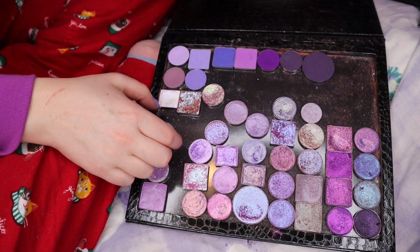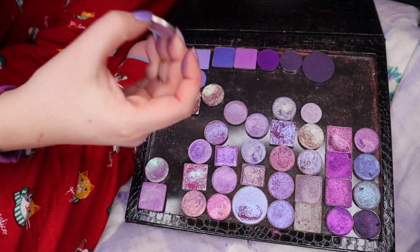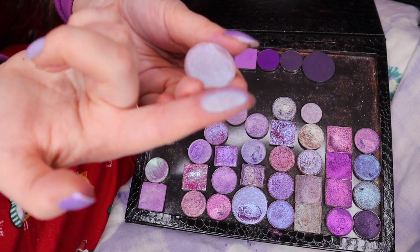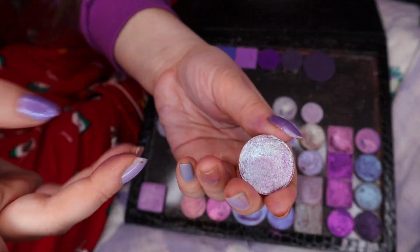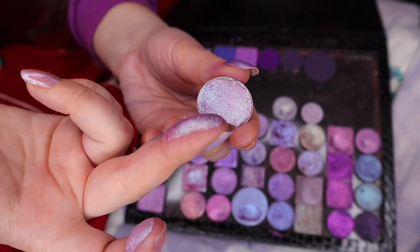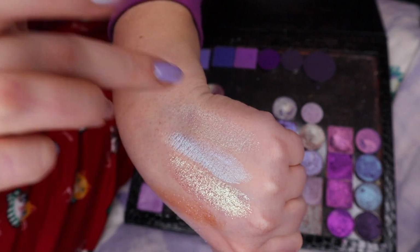Next up we have two from Luxie. I was originally thinking I might declutter one, but I was swatching them the other night and I feel like they are really different. This first one's called Charmed. It's a light bluish, purplish, iridescent shadow. And next to it we're going to swatch Ube, which is a favorite from them. Ooh, that looks so pretty. It looks so green and pink when I look at it. So there's Charmed and Ube.